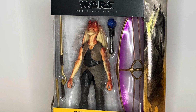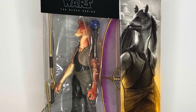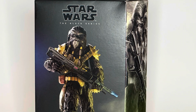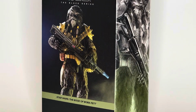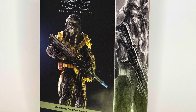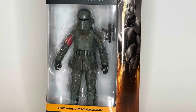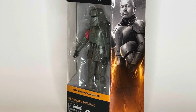Jar Jar Binks, gotta have a Jar Jar Binks in your collection, and this deluxe figure was a steal. I think I only paid about 16 bucks for it. Another great deal, and I was surprised since this is a pretty new figure, was Chrysanthemum. Got him from the Book of Boba Fett series, and I think I only paid about 20 bucks, actually maybe about 15. This was another good deal.